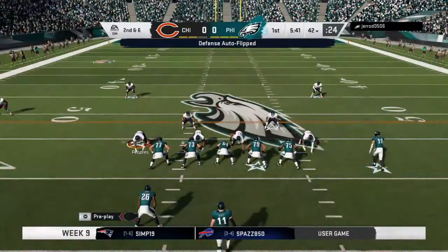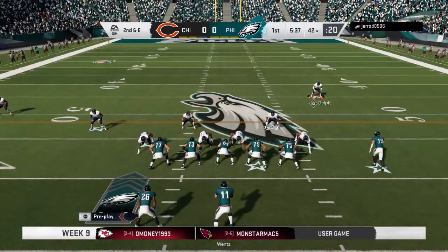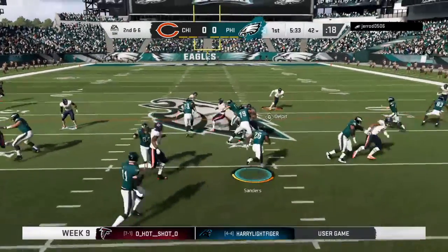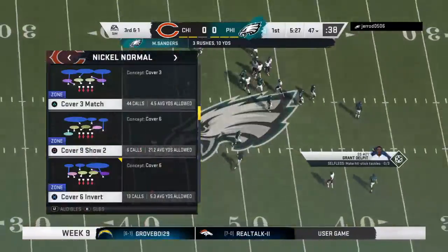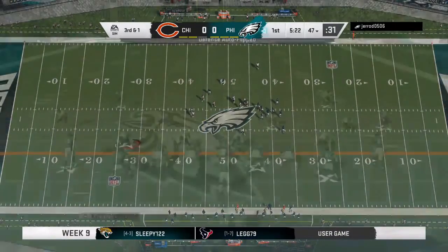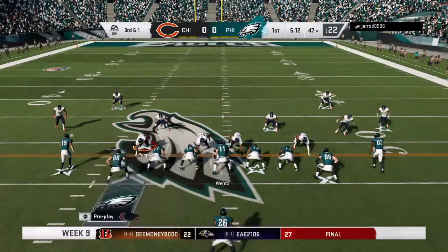The run got 4. Now they deal with a 2nd and 6. Rip left. It's a 2nd down run with Sanders, and able to work about 5 yards out of this as he's taken down up near the 47. All right, Brad, I know we're in the early going here, but those kind of runs, they're going to open up a world of opportunities for this offense going forward.